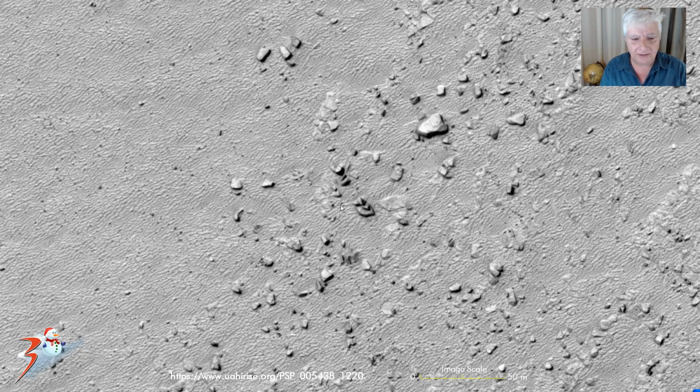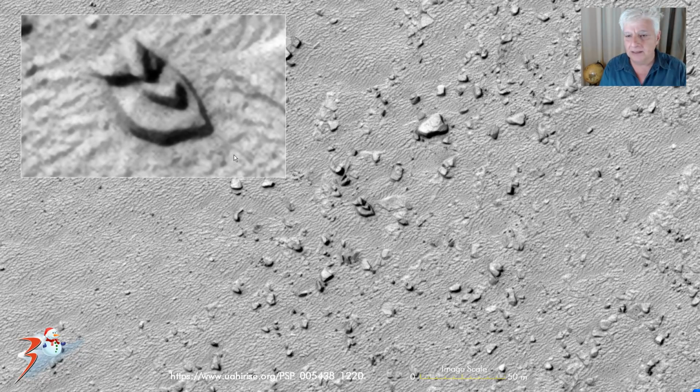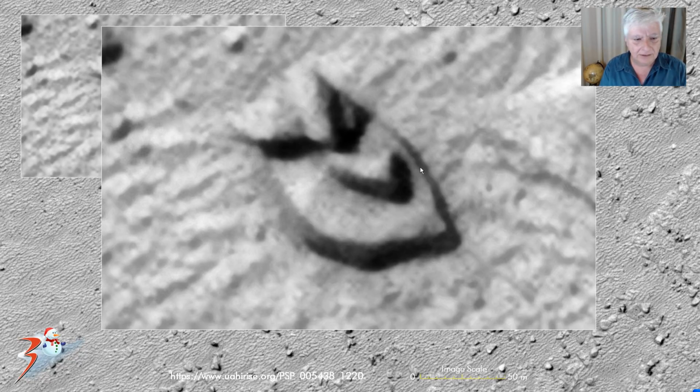Another one of these weird, strange looking sculptures. This measures about 10 meters across, and up close we can see a larger base structure with a small little triangular knob or feature in the center. I'm speculating that some of these that I've covered in previous videos might be forms of Martian art, maybe there's some cultural, spiritual or tribal significance to these.